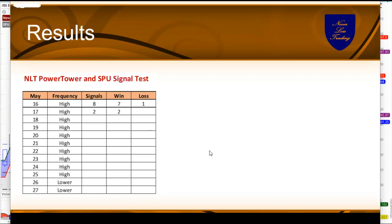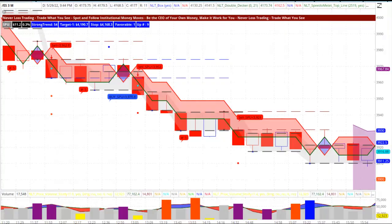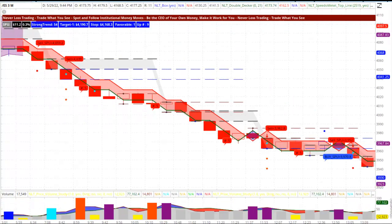So that's what you harvest when you get the trade right in that condition. On May 18, we had a very strong run in the very early morning hours. Let me go back here. So there you see it.